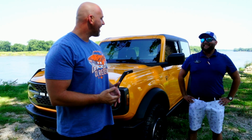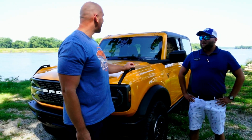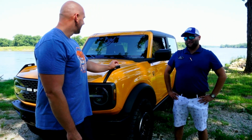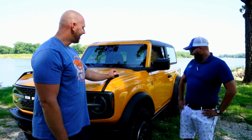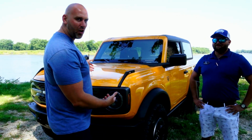Studeville Ford. I've been stalking you guys and found out you finally got one of these in. How many days have you had this in? We've had it not even a full week, I don't think, and we've had a lot of eyes on it. Highly anticipated 2021 Ford Bronco.